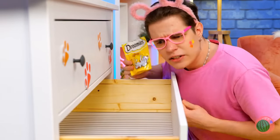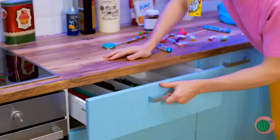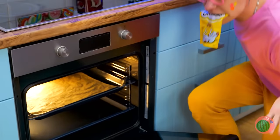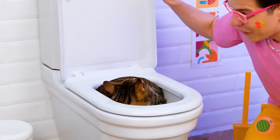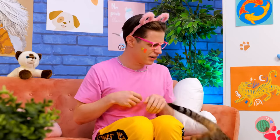Oh no! What cat doesn't come when the treats are shaking? Oh, the toilet, of course! The best seat in the house. Reunited. And it feels suffocating, apparently.